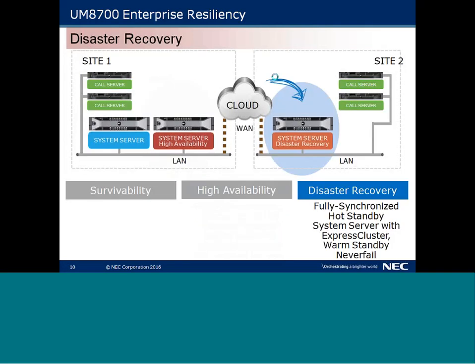The next option is to do it as a DR site where you're over the WAN. And here it can be a warm standby in Neverfail, or it can be a hot standby if you're using Express cluster. And I'm going to go over this in a second. In 8.7 SU2, we actually rolled out the NEC Express cluster support. So that's another option versus the Neverfail. You wouldn't use them both in conjunction. It's a product similar to Neverfail that does the same kind of thing. It basically replicates the system server.